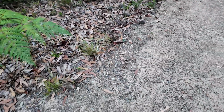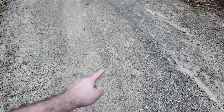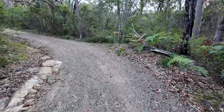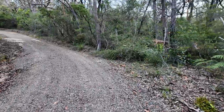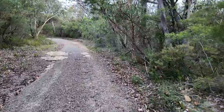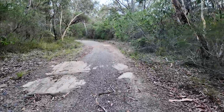Not the best tracker, but this looks like it could be snakes come through here in the loose sand. Could be just someone with a stick. We'll never know. But it is one of the reasons why I did it this time. A bit cooler, no snakes, no goannas, nothing. So happy days.